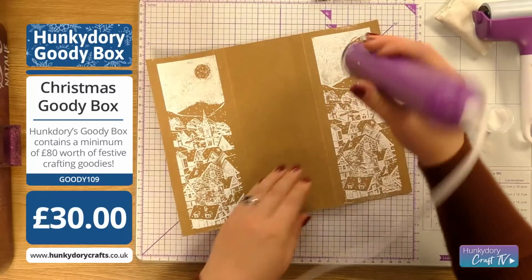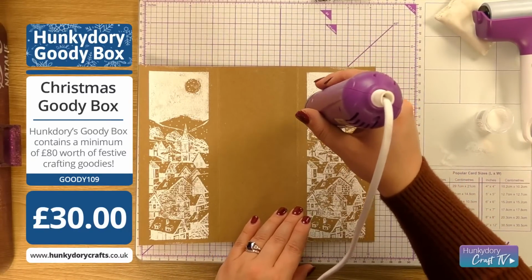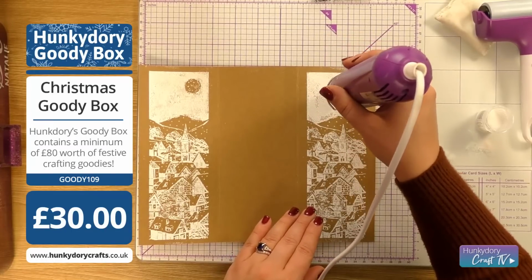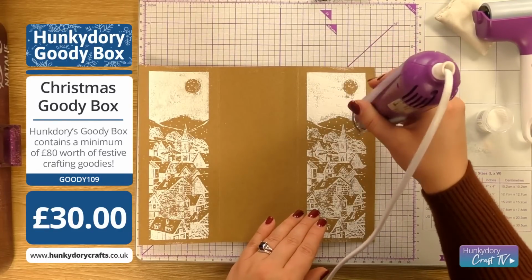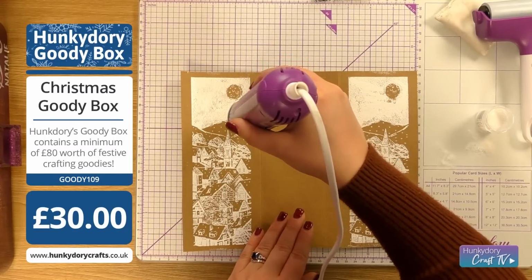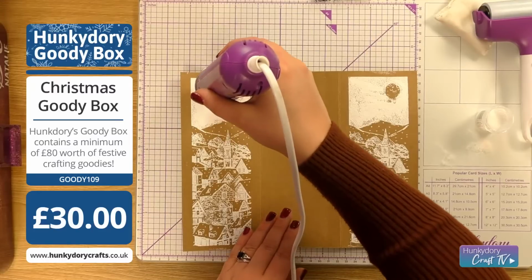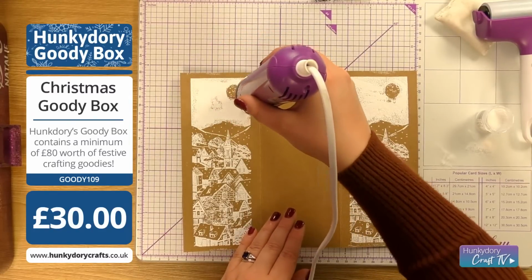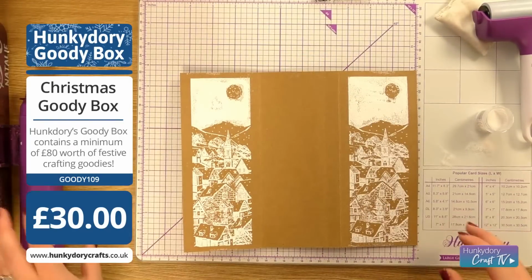So let's just go over here again. You've already heat embossed this once, so you want to be really careful when you double heat emboss it, because you don't want to ruin the powder that's underneath. So just go really lightly over the top, and you'll see that that gives you a greater coverage on those areas. So it's really good if you've just got those little bits of space on your designs, especially with this where it's more like full coverage. You see, it looks a lot more vibrant now.